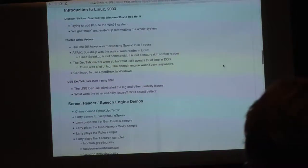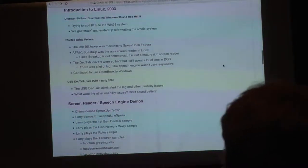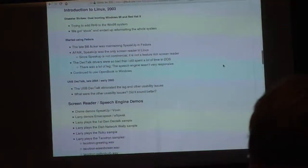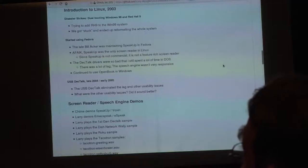Then in 2006, we finally got rid of Windows altogether off the machine. We practically had a ceremony. What screen reader did you start using in Linux? SpeakUp. I'm still using it. So you've used SpeakUp the whole time you've been in Linux? I tried Yasr, Yet Another Screen Reader, but I couldn't get it to work with the desktop.